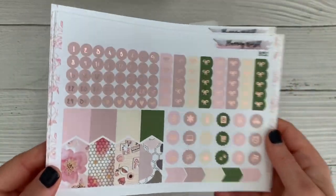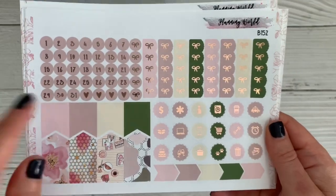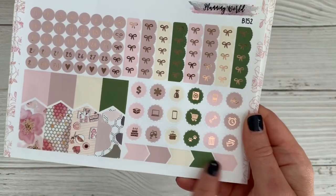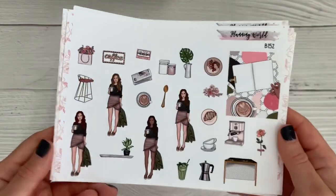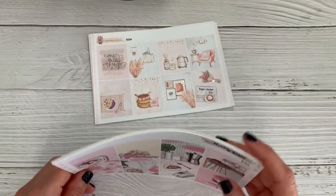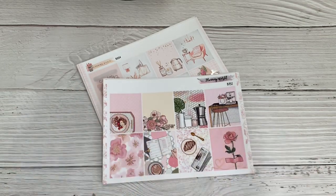And then this page is different from the other kits. This one comes with the foiled date dots, these flags, and the icons here, and then some other flags and arrows for layering. And last, we have a deco page and an additional full box. Both of these kits are absolutely stunning. I am really excited to use them, and I will definitely order from Planning World again.